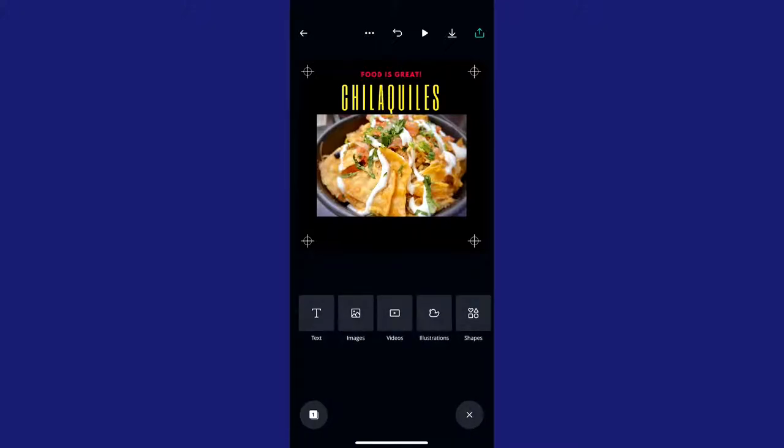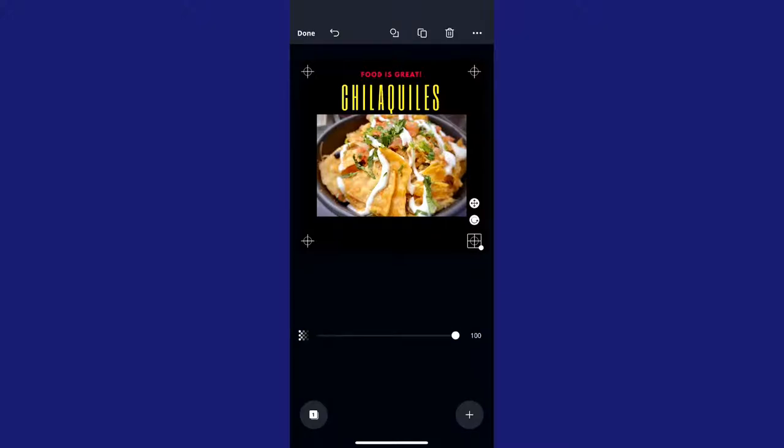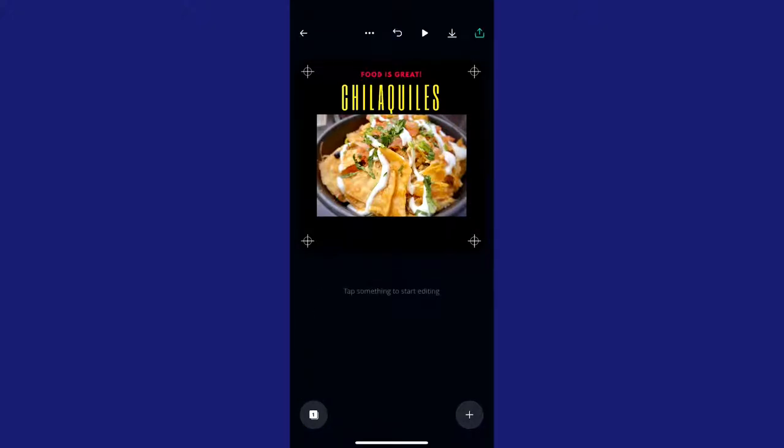And you can add text, another image, video, illustrations, and shapes. Again, some of them are free. Some of them you have to pay for, especially the premium illustrations or images. I like the little illustrations on the corners there, but we'll see what happens if I try exporting it. It might be a premium image or not. So we'll see. But I like this.